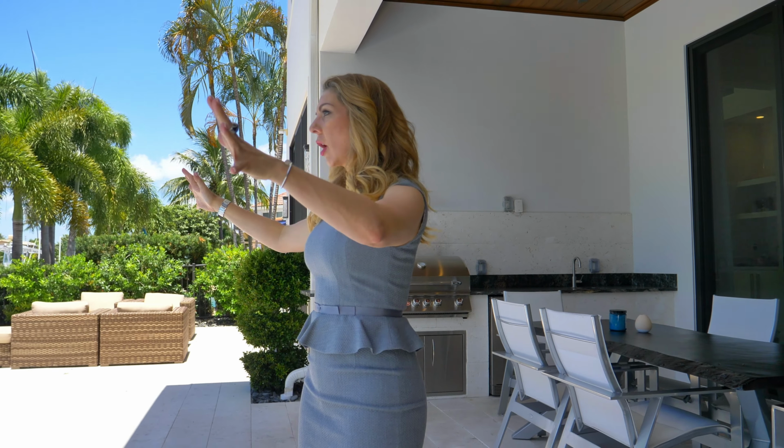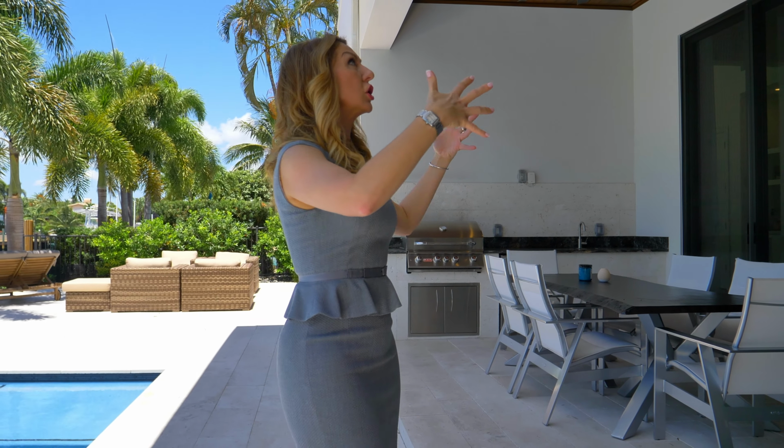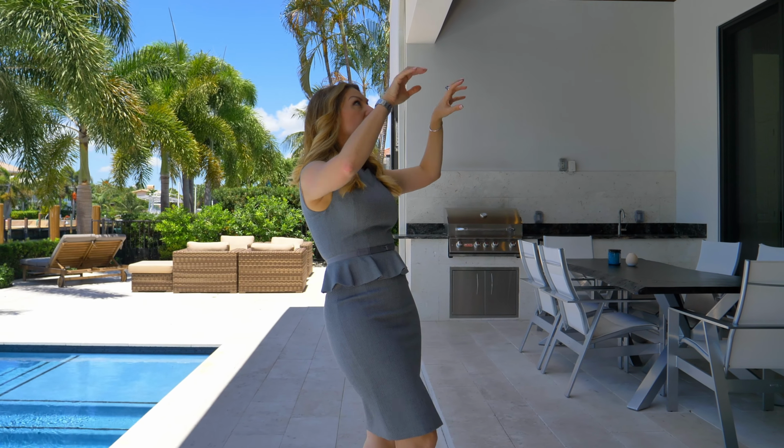So we have 80 feet on the water with no forward neighbor, huge wide turning basin, marble all along the pool deck, and this loggia, which is like another living room. So gorgeous. We have gas cooking, refrigeration, Wi-Fi booster, in-ceiling sound, recessed lighting, wood, everything you want.